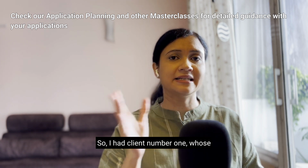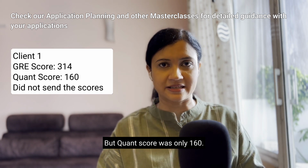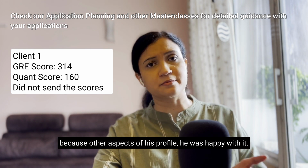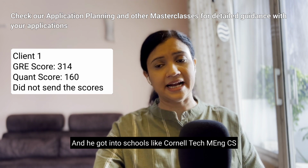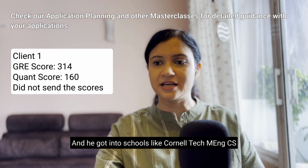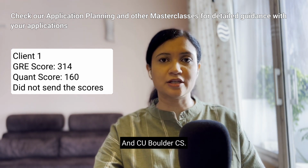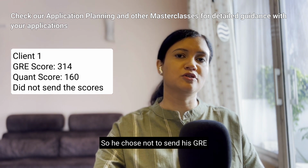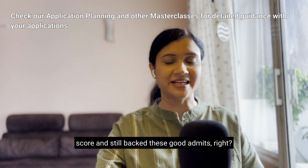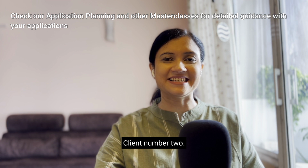So I had client number 1 whose GRE score was 314, but Quant score was only 160. In that case, he chose not to send his score because he was happy with other aspects of his profile. And he got into schools like Cornell Tech MEng in CS, Duke MEng in CS, which had kept GRE optional, and CU Boulder CS. So he chose not to send his GRE score and still bagged these good admits, right? Top admits, in fact.